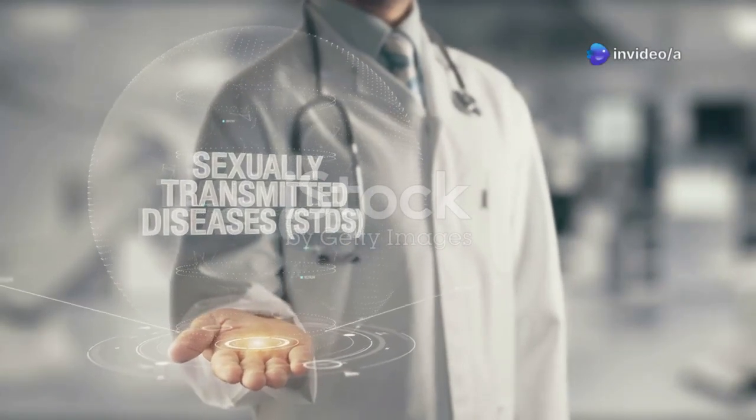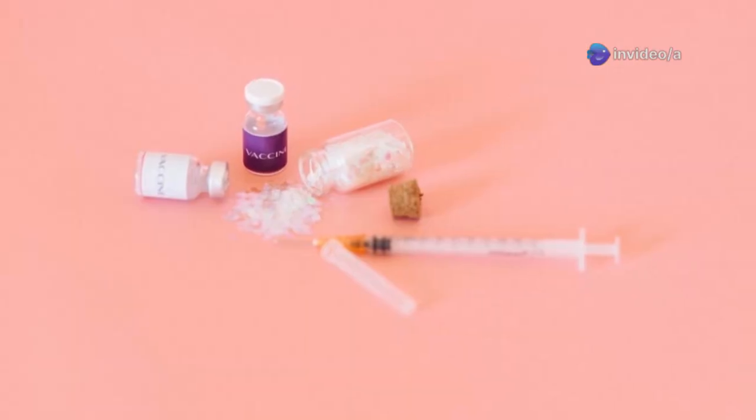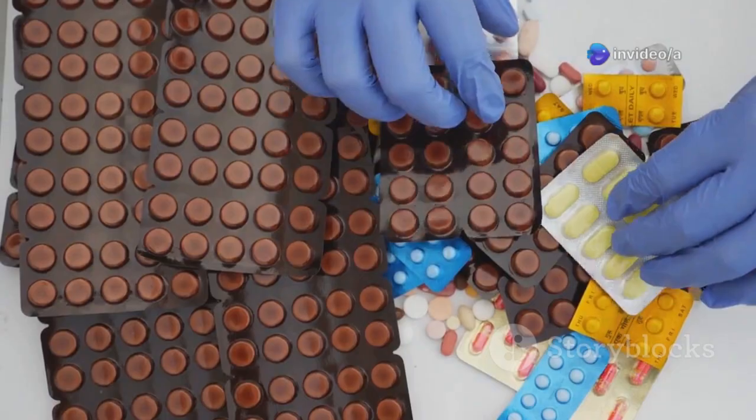Section 9. Treatment, a course of antibiotics. Syphilis is curable with antibiotics. Penicillin is the most effective antibiotic for all stages of syphilis. Your doctor will determine the best dosage and duration of treatment. If you're allergic to penicillin, alternative antibiotics are available.